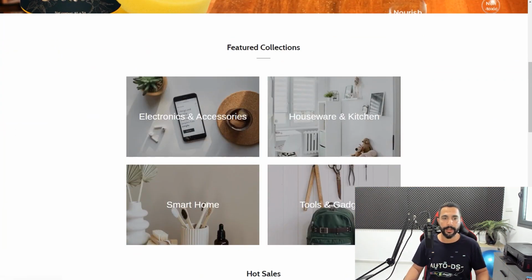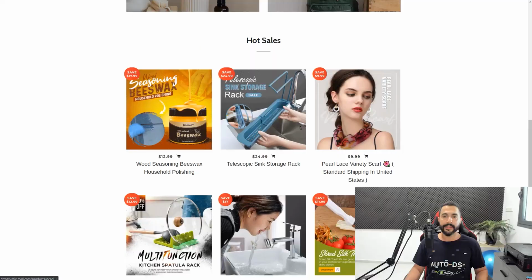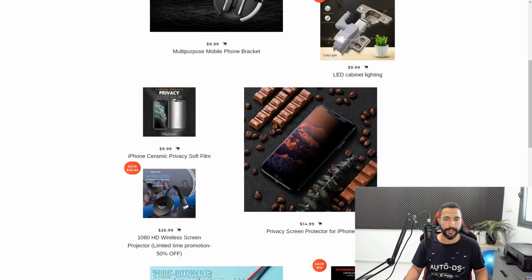We can see their categories. So we got electronics and accessories, houseware and kitchen, tools and gadgets, and smart home. So you can use suppliers like Home Depot, Walmart, Amazon, AliExpress, and many more to find products for these categories. Some of their best sellers, if we scroll down a little bit more on their front page. And as you can see, they're adding animation effects to their thumbnails, which is another great addition, which I don't see in every website. And that's one of the things that really made them stand out more from other websites that I have checked.